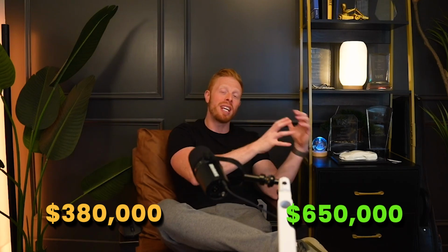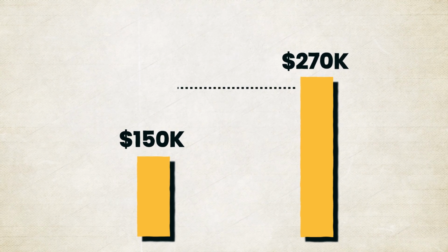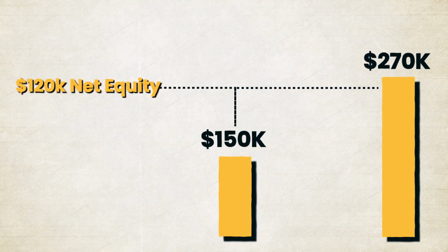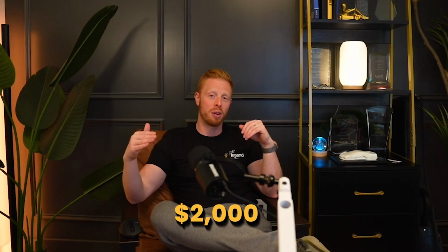So we went from a $380,000 purchase to a $650,000 appraised value. The $150,000 in rehab increased the value of the property by $270,000, which created a net $120,000 of equity we could keep. And better yet, after doing the refinance, we're actually clearing over $2,000 a month in net cash flow.